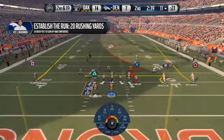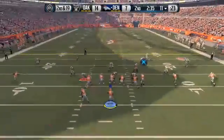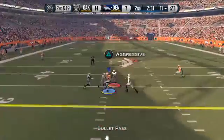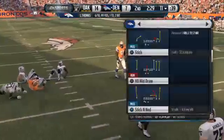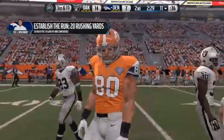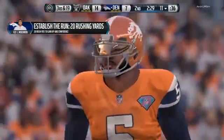Double tight end formation. Look out, they're changing the play to take advantage of something they see on the defensive side. He rips it right out of the wide receiver's hands. Good job that time by the secondary. They're in good position. They make the play, and it's an incomplete pass by the quarterback.